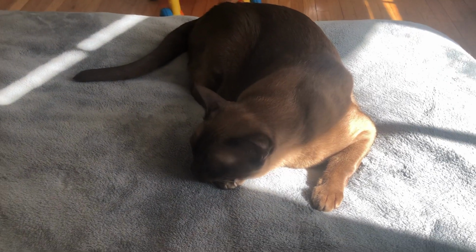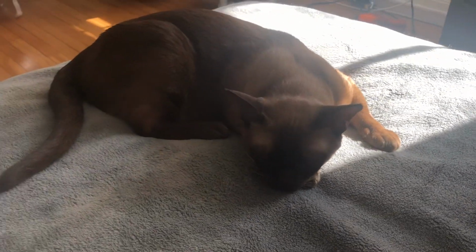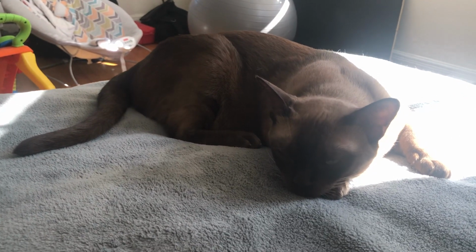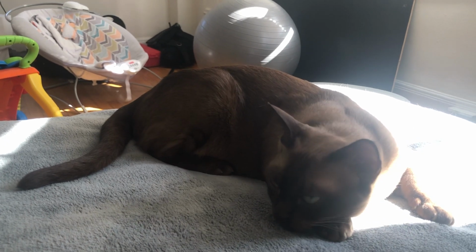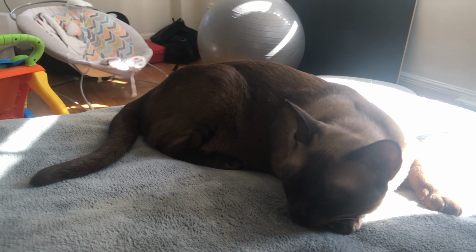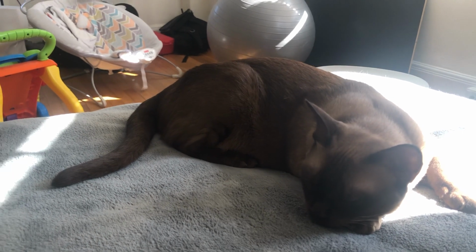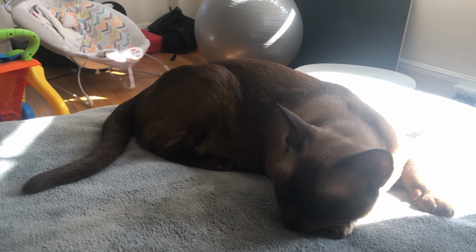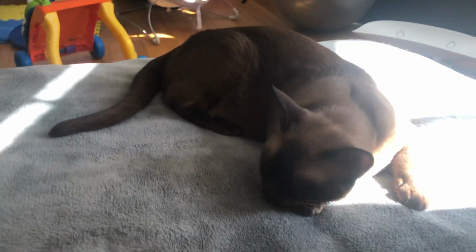But the main trait of the Burmese, the whole reason why we got one, is the personality. So it's a beautiful cat, but that's not really important to us. What's really important is this cat's personality. So the Burmese is a puppy-like cat. They are very affectionate, and they are very loyal. So they are gonna be very cuddly. Sometimes it's a bit intense. Like if I go to the bathroom, Matilda goes after me. If I don't let her in, she sits by the door and she waits. She has to sleep on top of me. She wants to be in your lap. She needs attention.